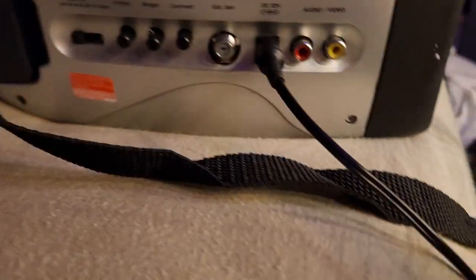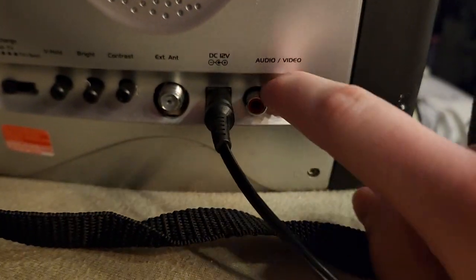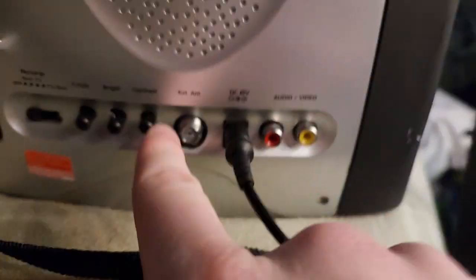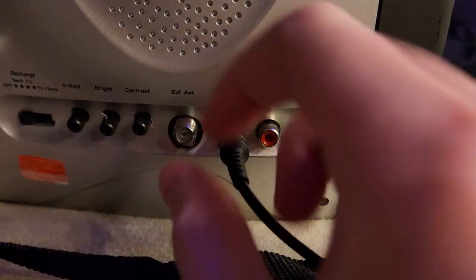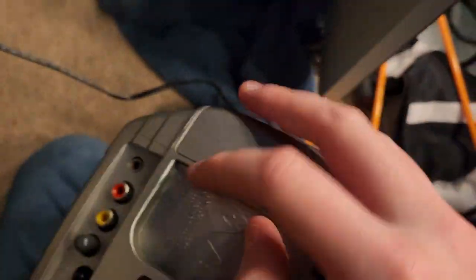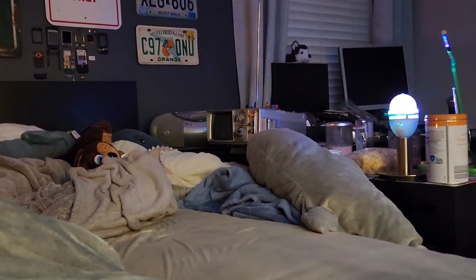One thing I forgot to mention is that it has the AV in again, and a normal coax connector, which on a lot of these small TVs is just like a little headphone jack looking thing almost. And on that one over there, it's the spade connector.